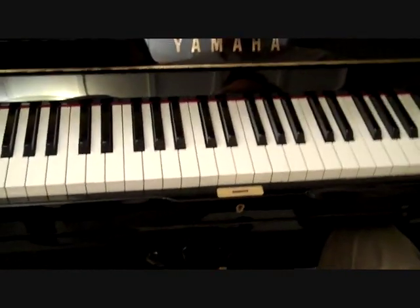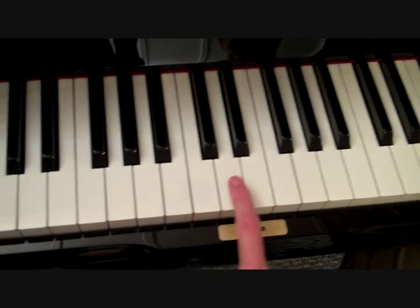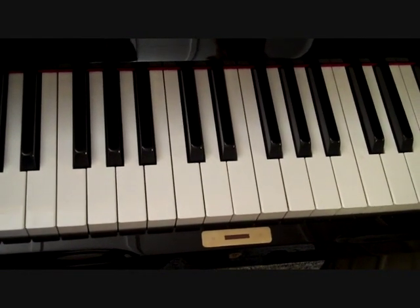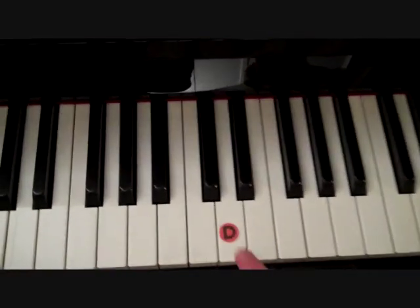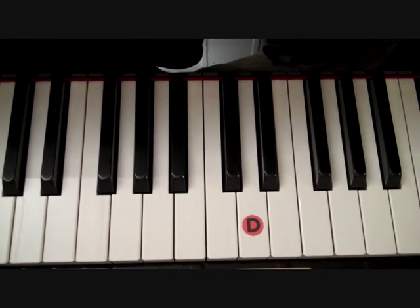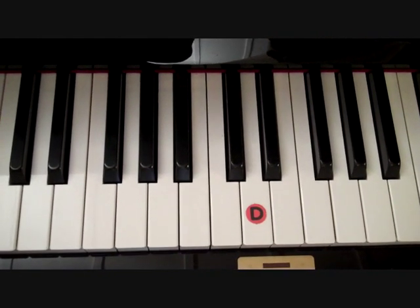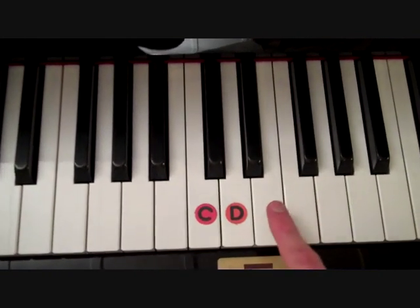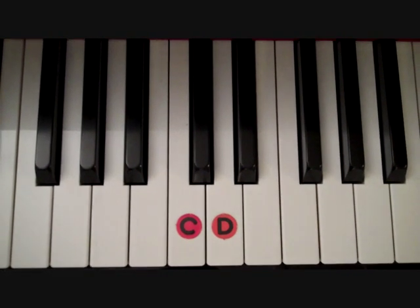I'm going to put my finger on a note, and I'd like you to tell me its name. Here we go. What note is this? If you said D, you're correct. I'm going to place a D right here to remind us of that one. Now I'm going to put my finger on another note and tell me what it is. What note is this? If you said C, you're correct. Now let's name this one. If you said E, you're correct.